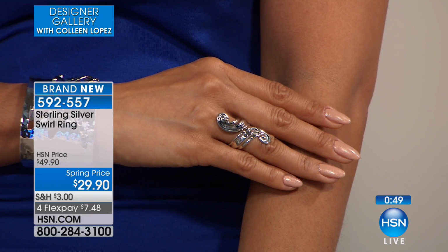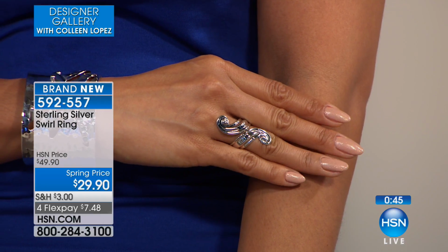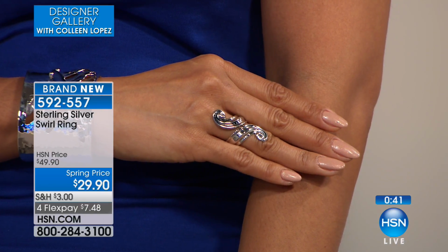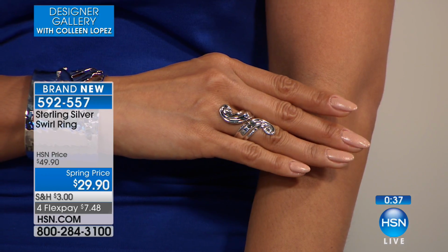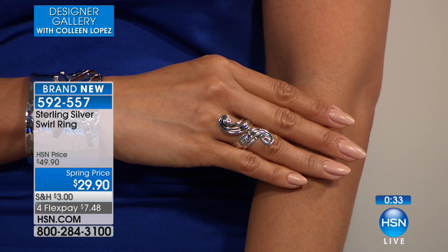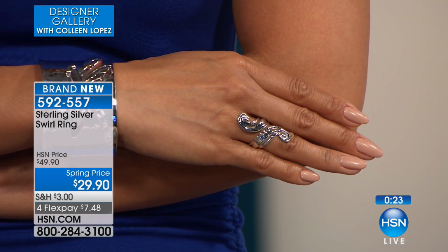We have all the sizes up to size 12, by the way. Size 5 through, oh, I'm sorry, my card says 12. So I think we have only, okay, so 11 and 12 are not available. So either they sold out or they're not here. So it's sizes 5 through 10 that we have available at this point. And it's a great way to add something new to your wardrobe. It's not every day that you come across Tosco silver. So when you do, I always get excited.